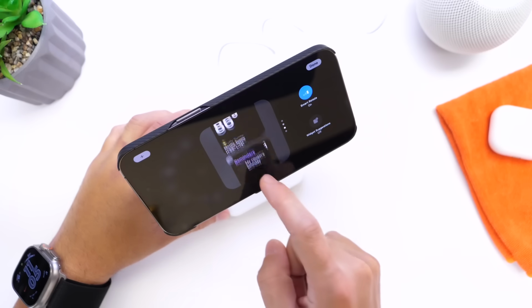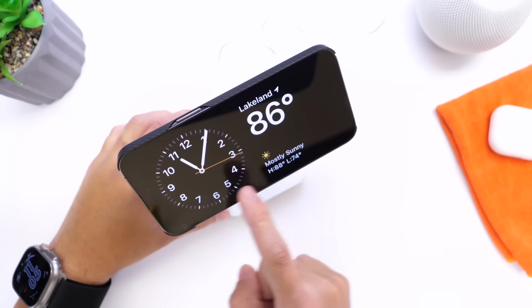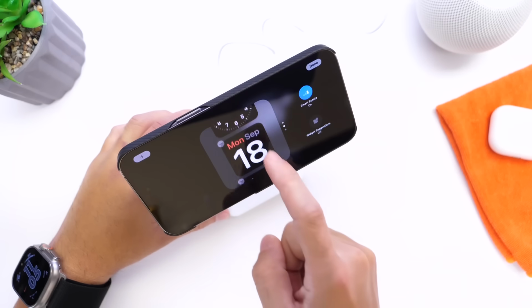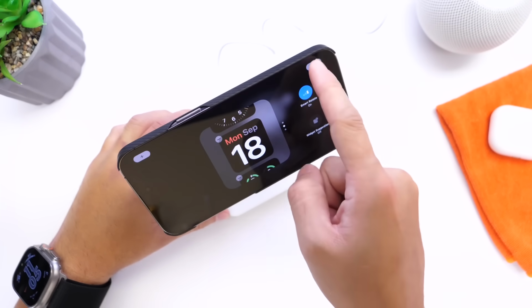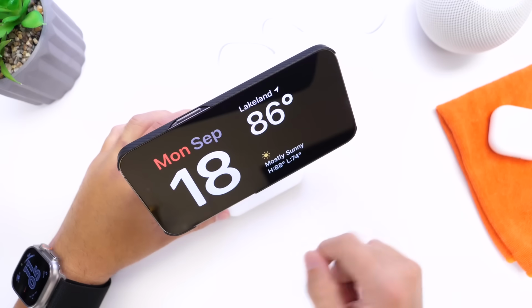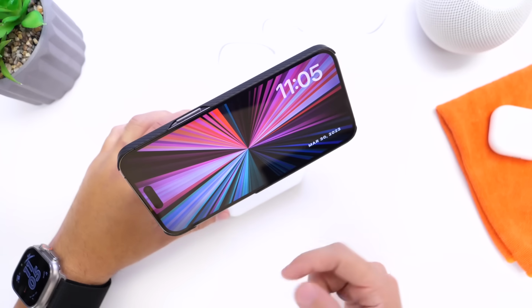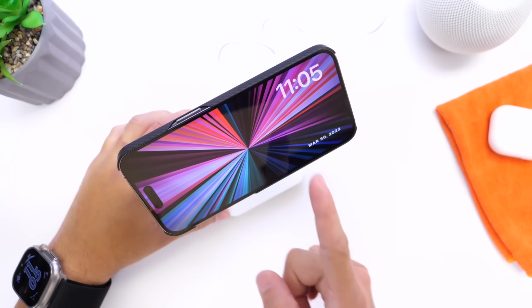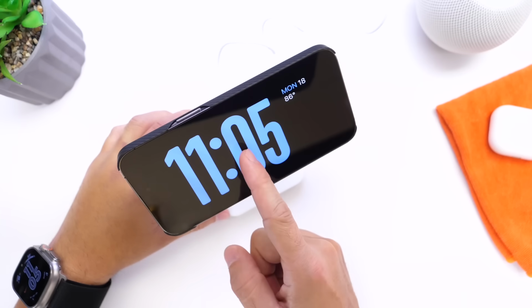So if I go here and I set, let's say, for example, just the weather, I can do the weather just like that. And on the other side, I can do something like the clock or the calendar or the battery percentage. And every time when you go to bed at night, this will show the display options that you've selected. Now, you can also swipe to the right to display your photos, sort of like a digital photo frame.